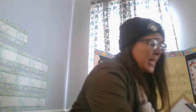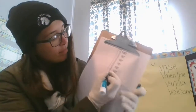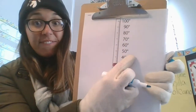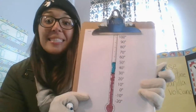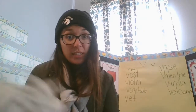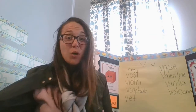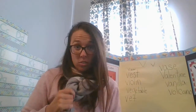Now, sometimes it can be a little bit warmer. So the next temperature we're going to do is 50. Say 50. 50 is a 5 and a 0. If it is 50 degrees, that means it's a little cold. It's getting cold. So if it's 50 degrees, you don't need gloves. You probably don't need a hat, and you don't need a big coat.